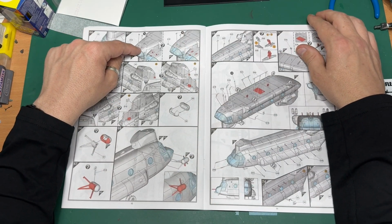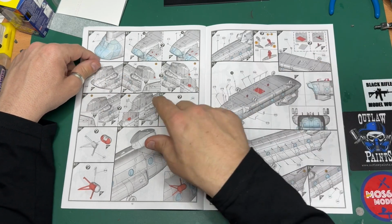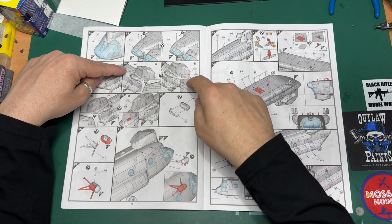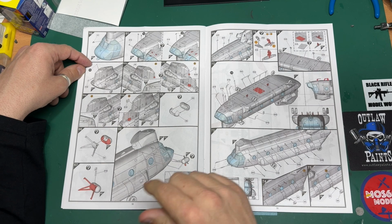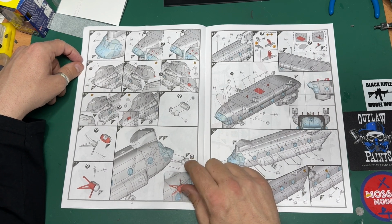Adding all the external pieces here all the way through. They're quite tiny, these ones. You've got to drill some holes here for that. Looks like some sort of handle there. Moving through. So again, you've got choices on how you want to install this. I don't know what that is, so let me know in the comments what that is.